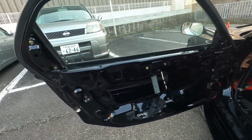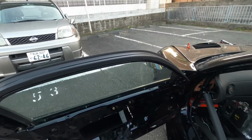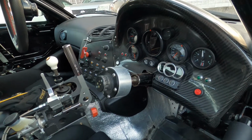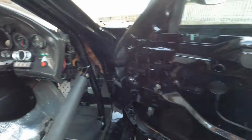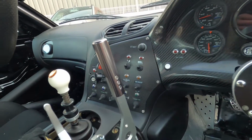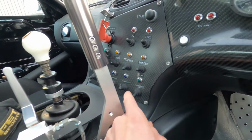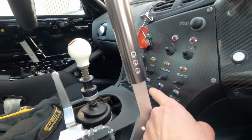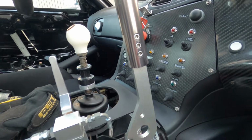Strip doors, but well, standard doors without the door cards. The windows still work. It may not look like it, but it's still got all the indicators and door window switches, and actually everything works. It's just all on the center here. So if I can find it, here it is. Got the window for the right, window for the left, up is up, down is down.